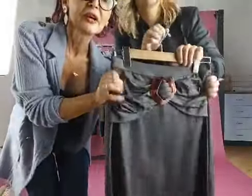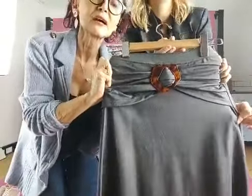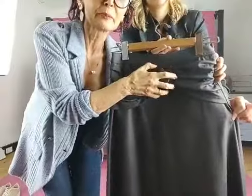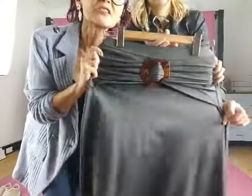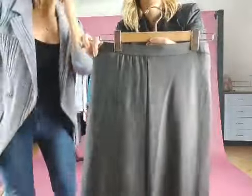What happens when it's on, it stretches out like so, because that's the plan. And you've got your ruching nicely over your belly. And this is exactly where the bigger part of your tummy would be, so it holds it in. And I'll just show you the back's just plain. Just plain black. There you go.